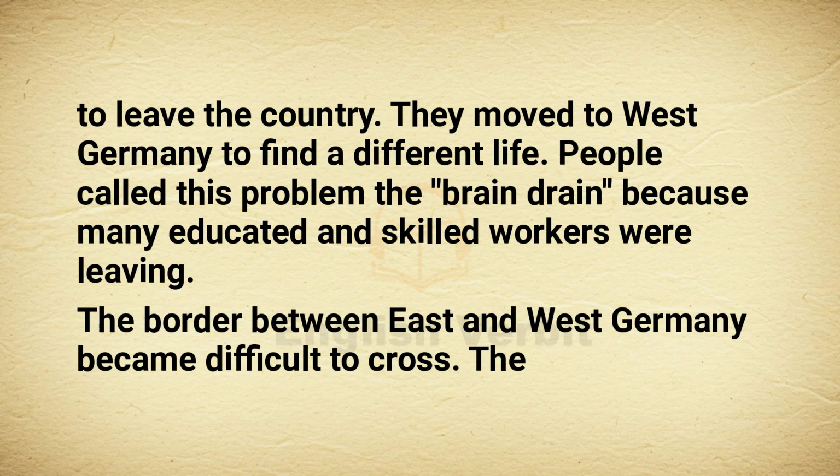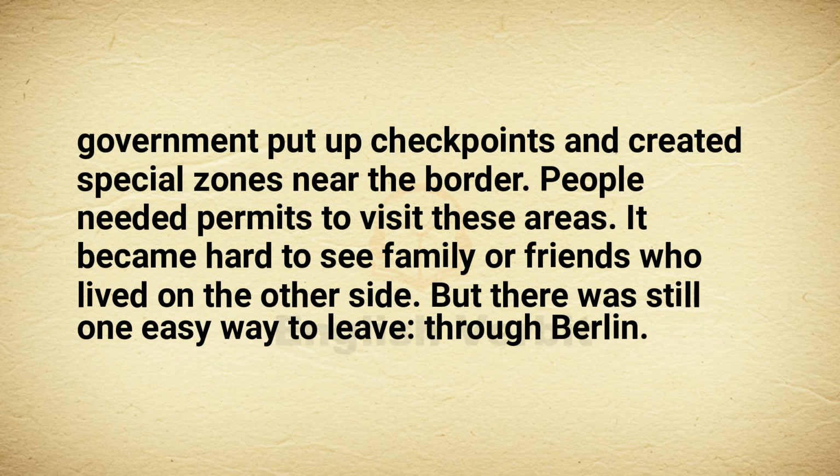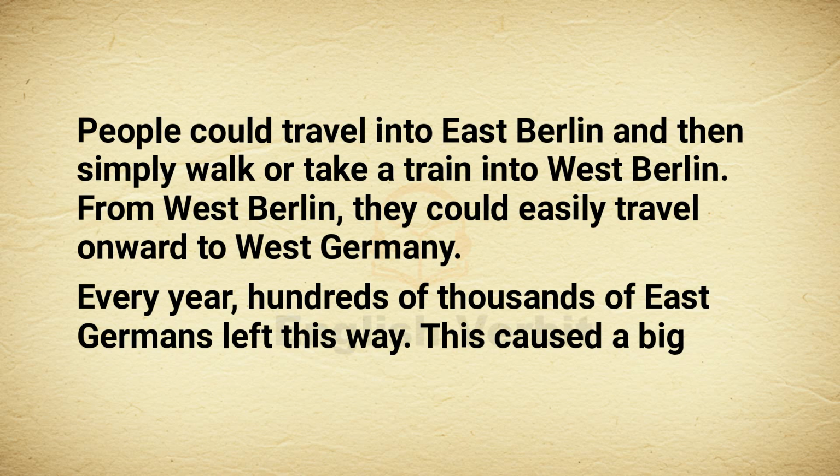The border between East and West Germany became difficult to cross. The government put up checkpoints and created special zones near the border. People needed permits to visit these areas. It became hard to see family or friends who lived on the other side. But there was still one easy way to leave: through Berlin. People could travel into East Berlin and then simply walk or take a train into West Berlin. From West Berlin, they could easily travel onward to West Germany. Every year, hundreds of thousands of East Germans left this way.